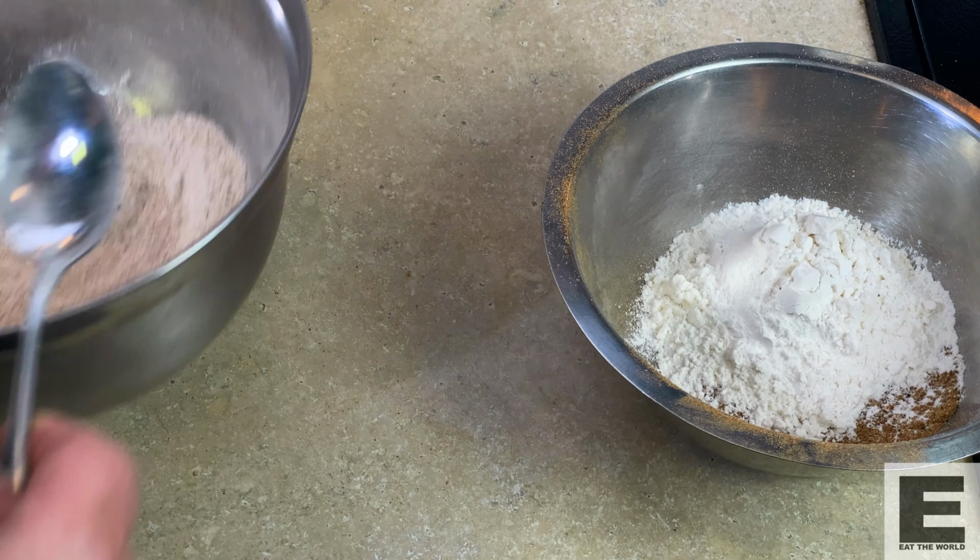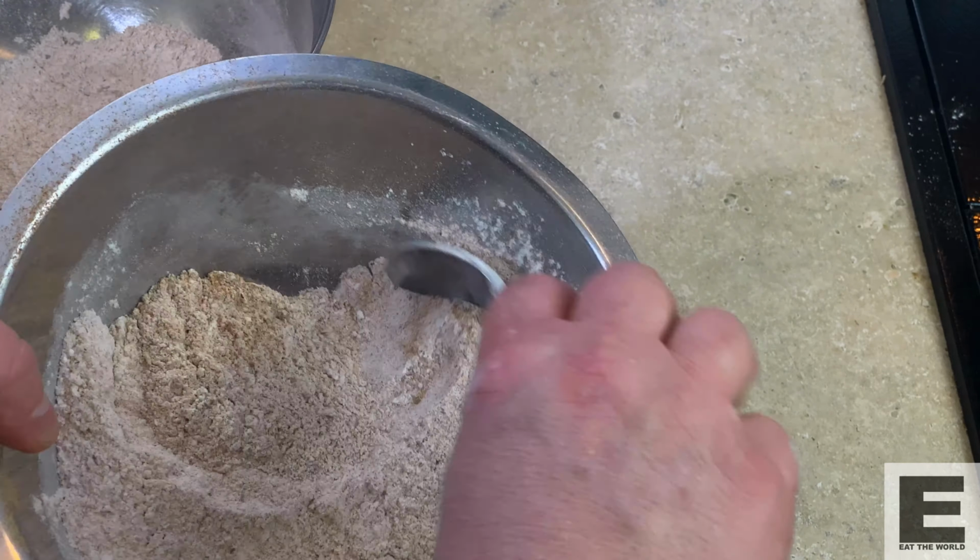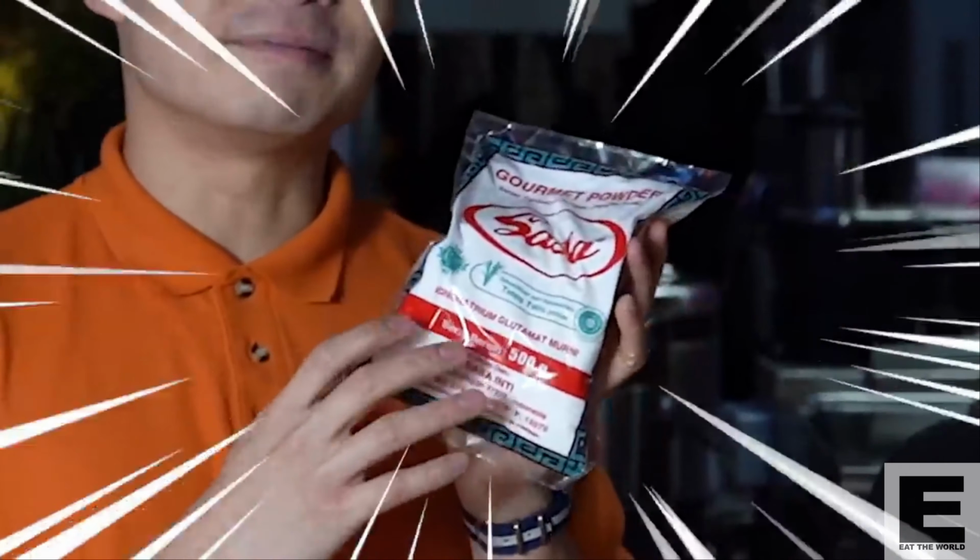One mix will be plain in a large bowl, and then the other mix, the small one, will have MSG. So it's that time. We must not forget the most important ingredient, the king of flavor, Uncle Roger's white powder of choice, MSG.